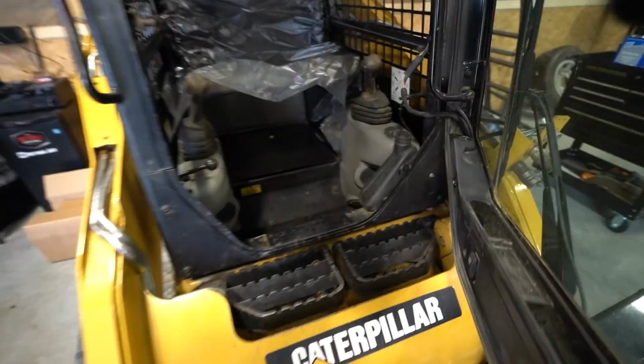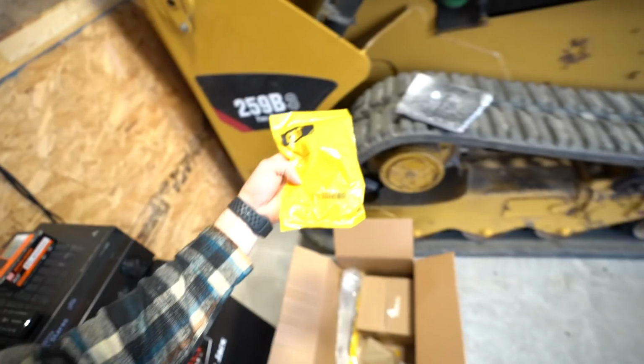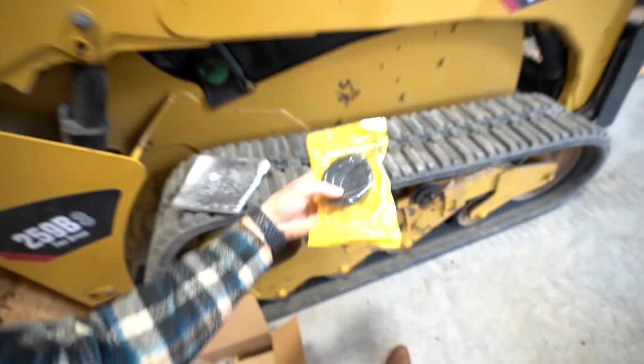Currently, every single HVAC vent is broken. It doesn't have a mirror to look in the rear, and it doesn't have the strut on the door. So we decided to order those parts in. And I'll tell you what, guys, this is pretty exciting. I don't know if y'all get as excited about this kind of stuff like me, but when you receive a factory Cat bag, there's just something about it. I don't know. Gets me excited.